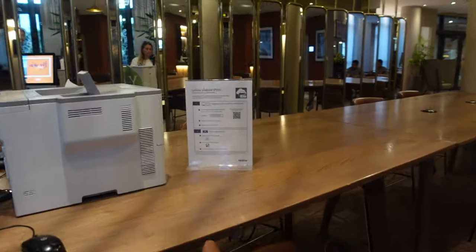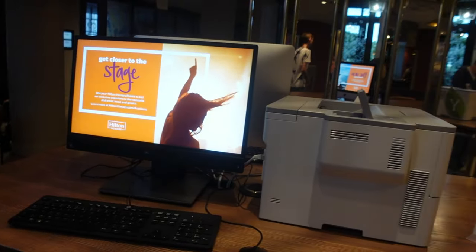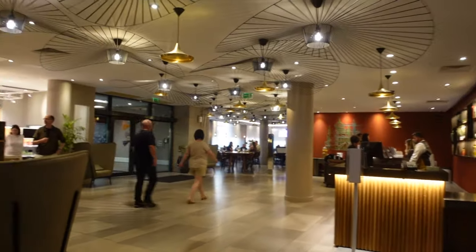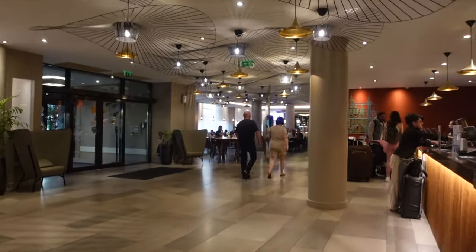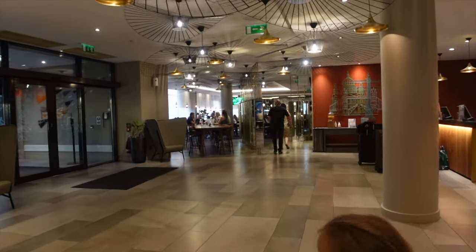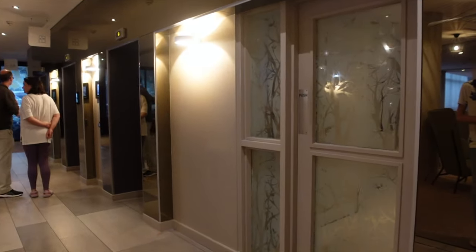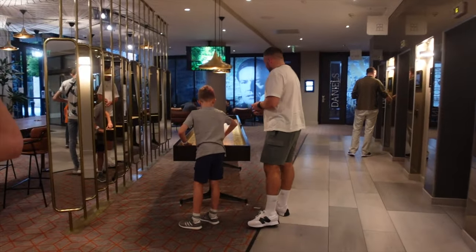So you do also have a printer service here as well, if you need to print any last minute documents for your flight. As I showed earlier, this is the lobby. It's really nice in here. And then down there you do have the bar and the toilets as well, so if you just want to have a nice drink or a couple of snacks, you can do. I showed you in there earlier, and then you have your lifts up to all the different floors for your rooms, and there is some sort of game here as well.